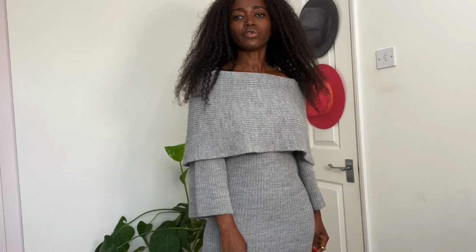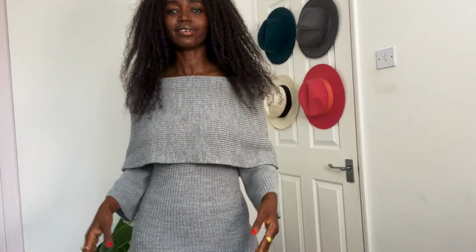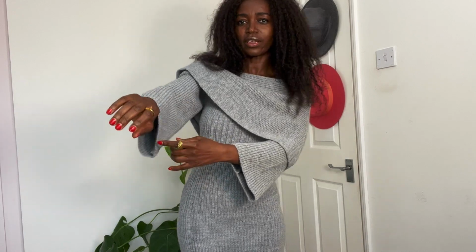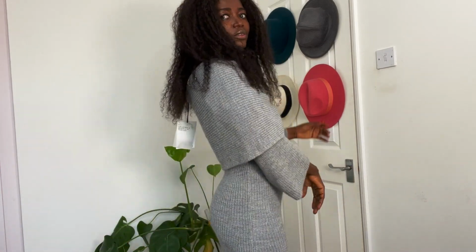You can wear this to an office, you can wear this to a party, you can wear this anytime except for summer, unless you want to roast, so that's up to you. It's got a slit at the back, which is quite unusual for a knit dress, but that's why I love it more. And the sleeve is giving me the A-line vibe. I love it. I like it.